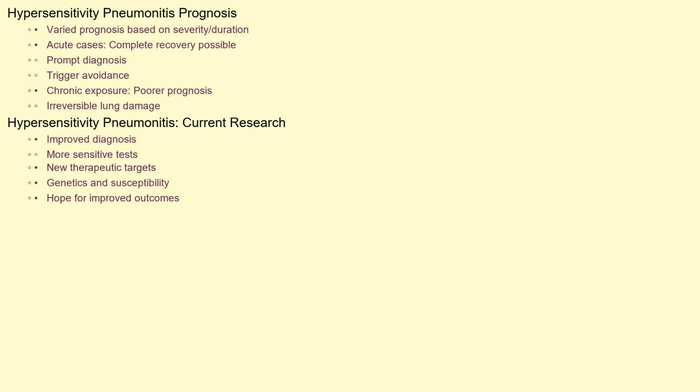Recent research is focused on developing more sensitive diagnostic tests and identifying new therapeutic targets. Studies are also exploring the role of genetics and individual susceptibility in the development of the disease. Ongoing research offers hope for improved outcomes for individuals with hypersensitivity pneumonitis.